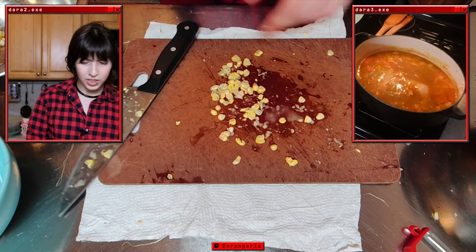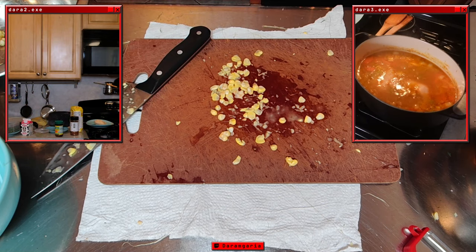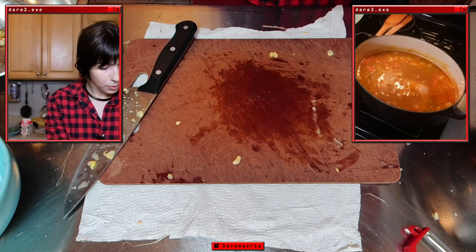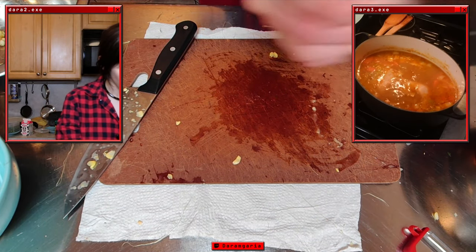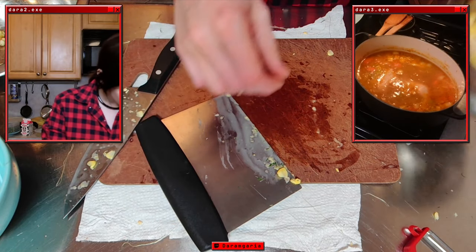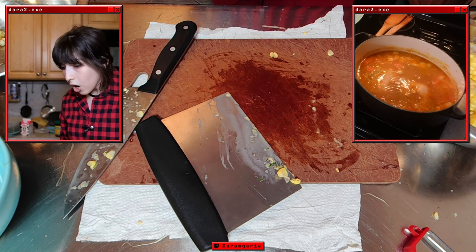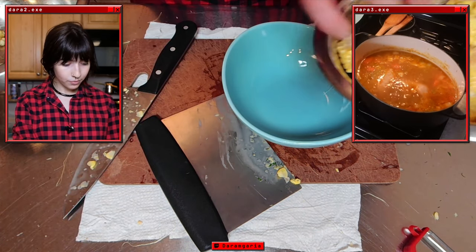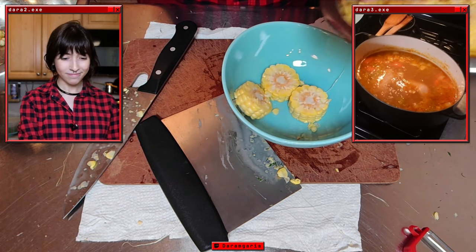We're not gonna waste any of this stuff right here. So I'm just going to go ahead and take my bench scraper and just scoop it up, none of the fibers, and I'm gonna put it into my bowl for the corn. Wait, did I put that into my waste bowl? Did that go in my waste bowl? Guys, I put that into my wrong bowl. Uh-oh. That's okay. That's fine.